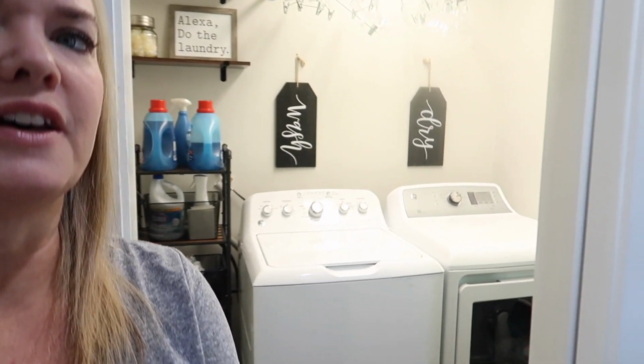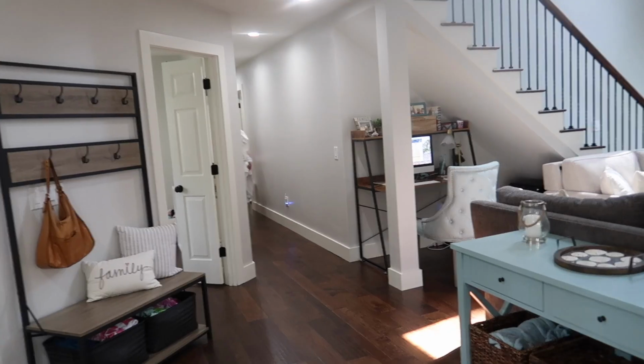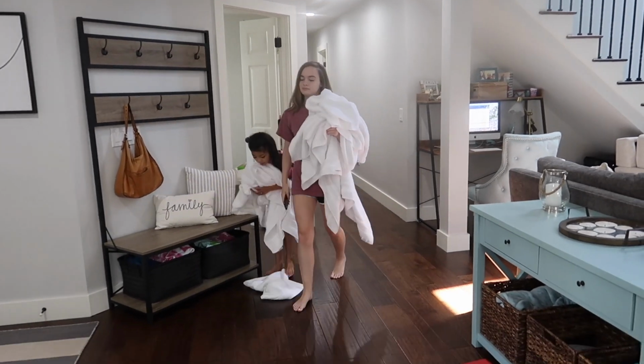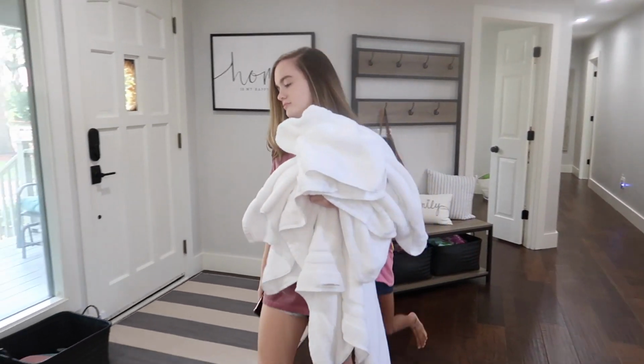So like I said, I didn't pick this washer and dryer out, but I am actually really enjoying these. I just feel like they work great, and they ended up really being the perfect size for us. The girls are gathering up the towels because we hadn't done that yet. So we're gonna let that be one more load that we're gonna do today. You got them.